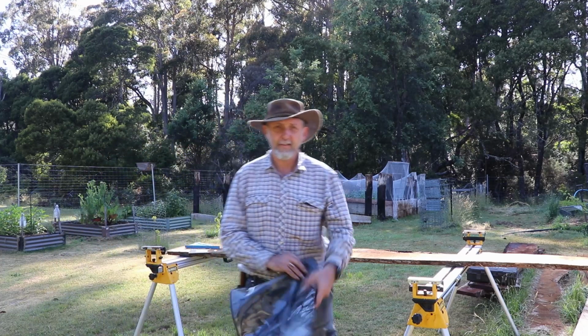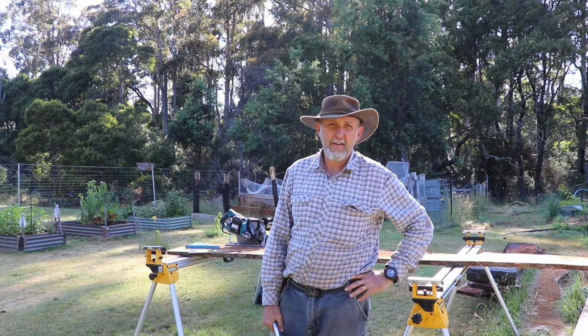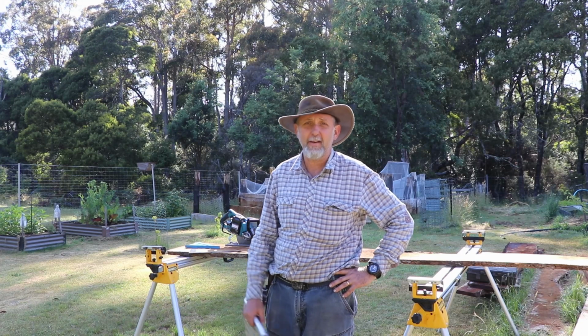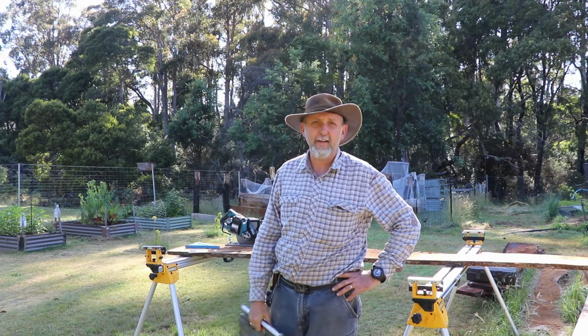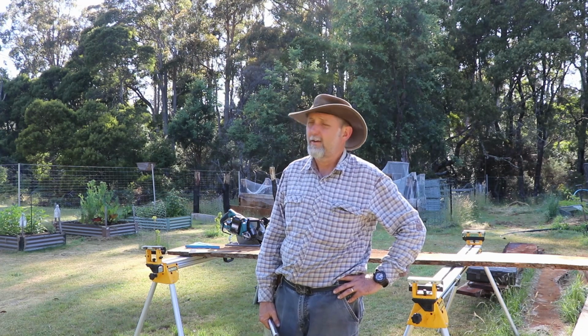The other thing I need to get done is fill up my solar shower. With it being so hot and it's going to be really dirty and dusty today, I'm going to need a shower by the end of the day. So fill up the solar hot water bag, and at least I can have a nice not so cold shower later on this evening.